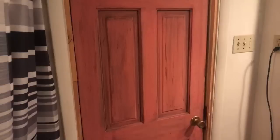So I can distress this again. Honestly, play with it. If anything, this should show you that you can go as distressed as you want, and you can do a project so quickly. And by the way, everything's water-based, so it cleans up really easy. So for a sealer, I would definitely use my banana peel, okay?